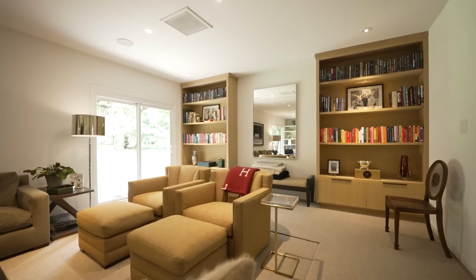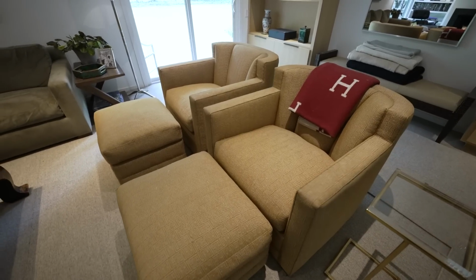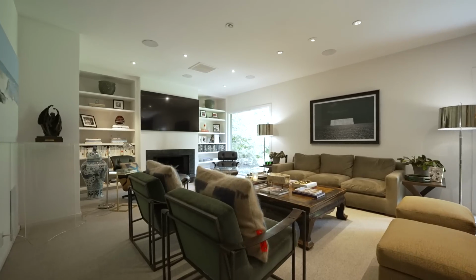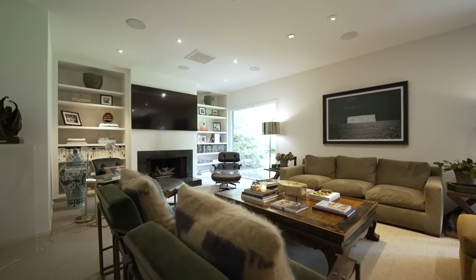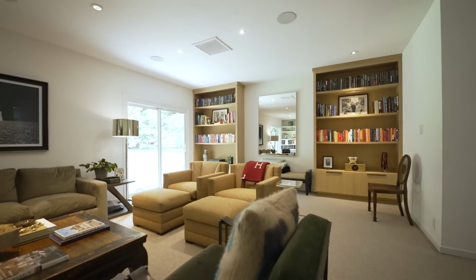This is where we hang out. It's so comfortable in here, and I didn't want anything perfect. I wanted nothing to feel like it was super positioned. I don't even have draperies in this room because I just love the light in the home.